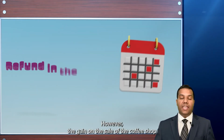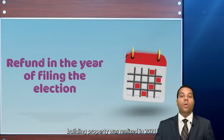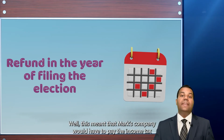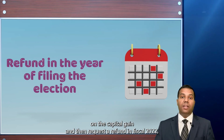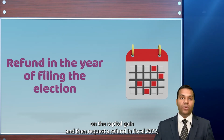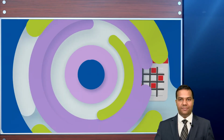However, the gain on the sale of the coffee shop building property was realized in 2021. This meant that Mark's company would have to pay the income tax on the capital gain and then request a refund in fiscal 2022 when the replacement property is actually purchased.